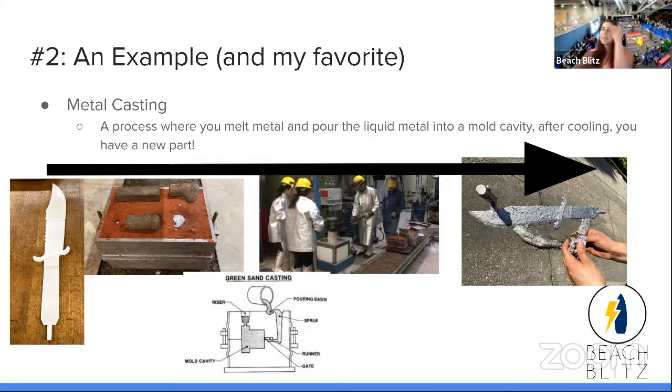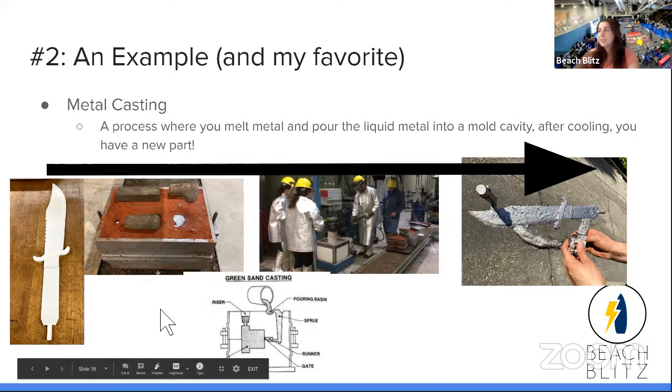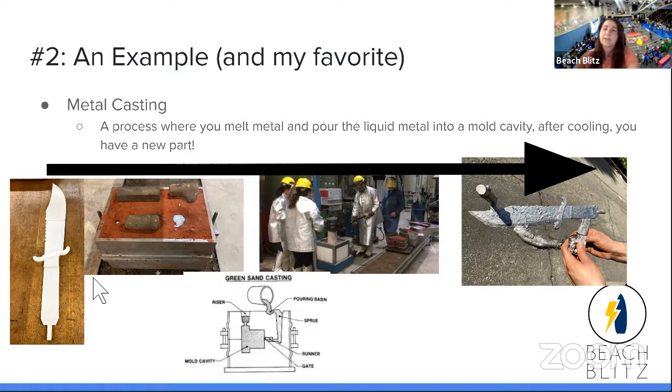The example I have here is a Bowie knife I made for a competition. The far left image is the 3D print of the Bowie knife. Our bed was a little too small, so we printed it in three separate layers, and it turned out all right without those lines. We 3D printed it, and the next step is to put it in the mold cavity. You take those two sides, fill them with sand, and pound the sand down so you get an accurate finish.